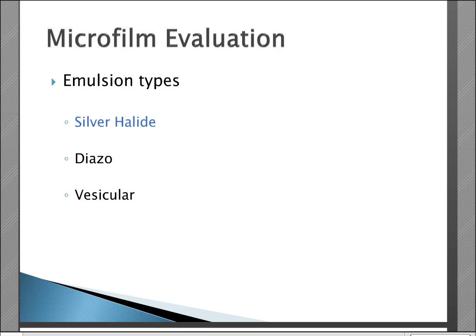And so then the emulsion types. Silver halide is preferred. Diazo is a bluish tone, and it is used on service copies. I just want you to know about this a little bit, because if you order duplicates of microfilm, sometimes you have a choice of silver halide or diazo, and diazo might cost you a little less, but you want to go for the silver halide. Ideally, if you're getting film duped, you want it duped from that master negative, and you want a second generation silver halide polyester negative to digitize.